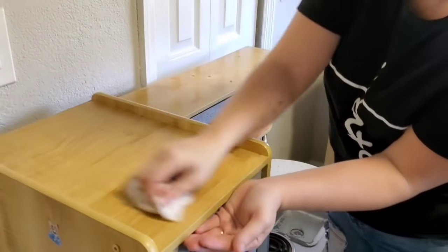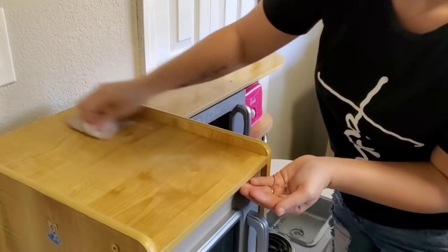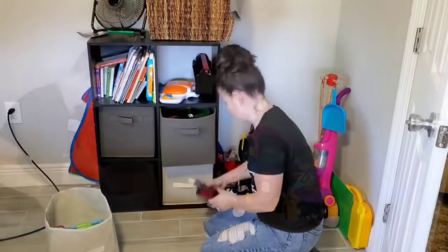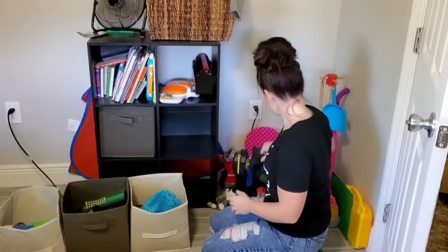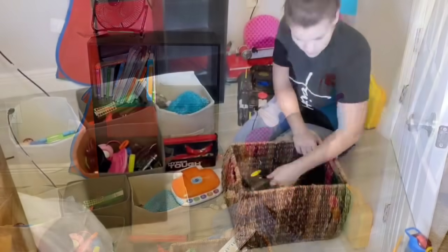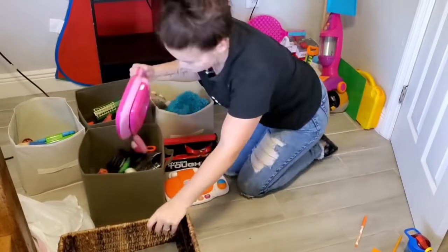And I do know that his room is super tiny. It is not ideal, but, you know, it is what it is. We have to just work with what we have. So I am going to try and declutter his toys and just rearrange the room to where it functions better. It's just kind of cluttered.